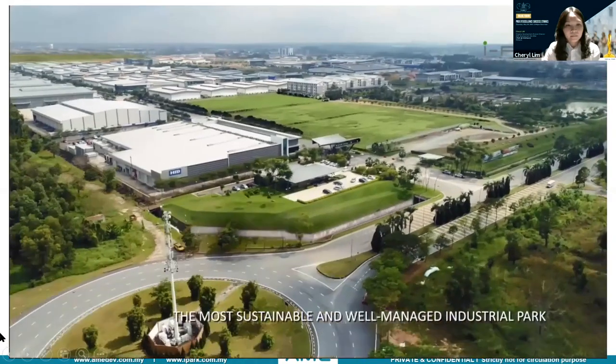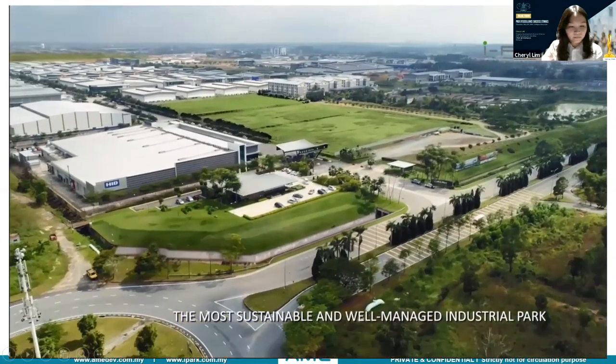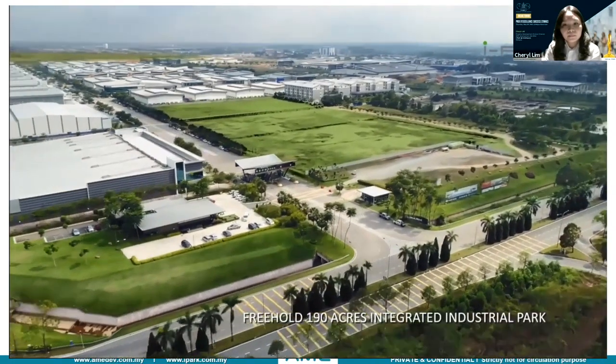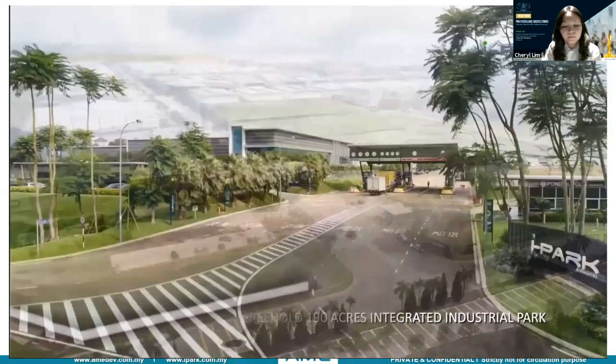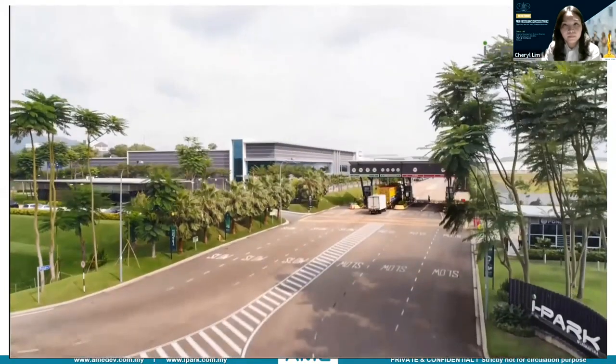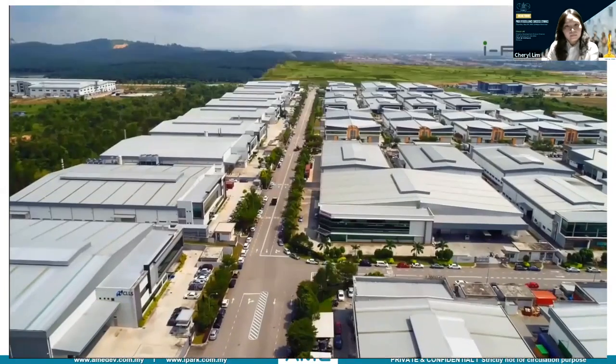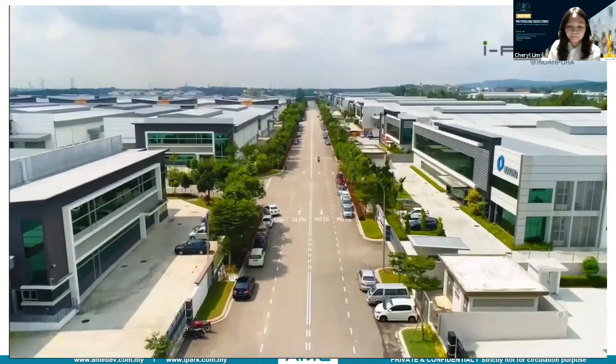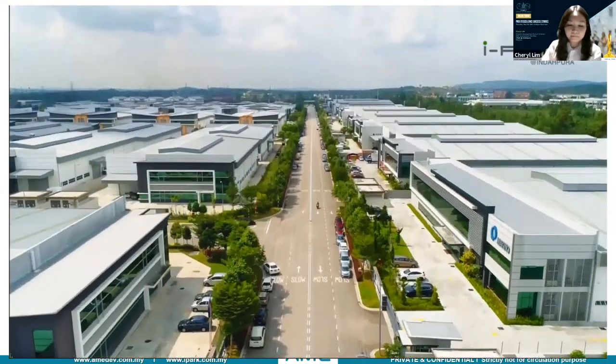Proudly presenting iPark at Indahpura, Johor's most innovative industrial development. iPark at Indahpura is a leading integrated industrial park with a well-known reputation for high standards in building design and quality control within a clean and green industrial development.